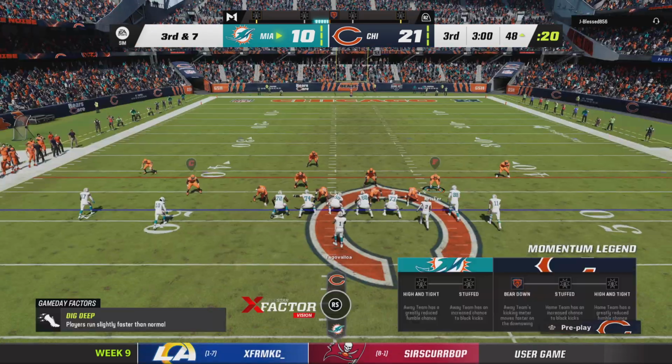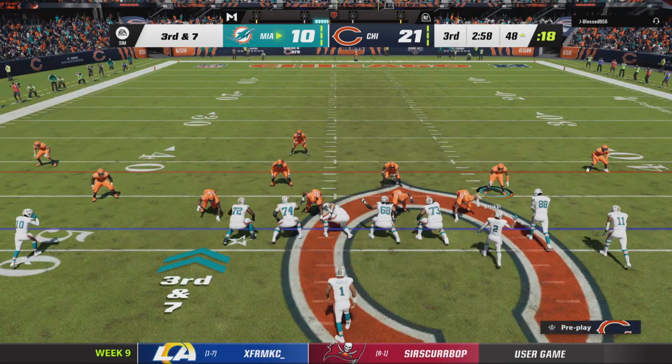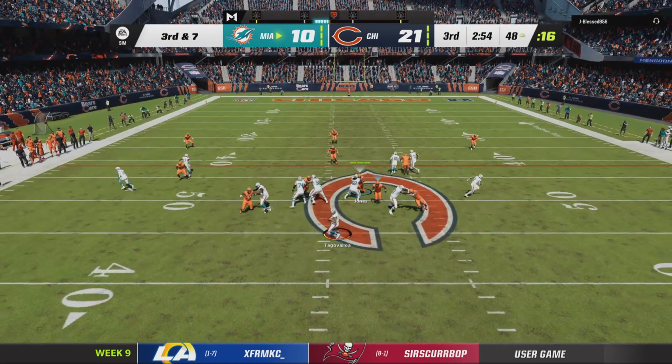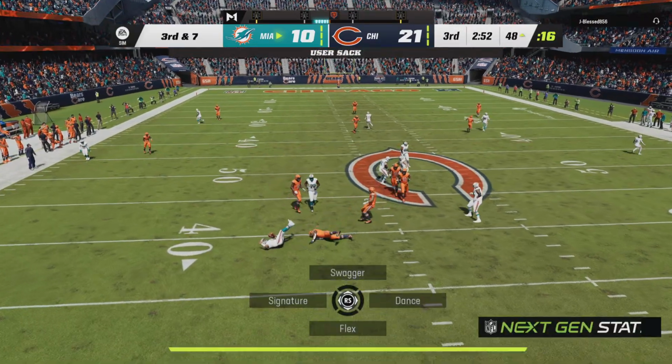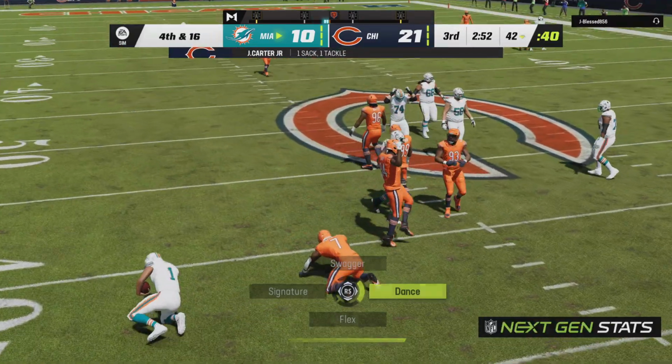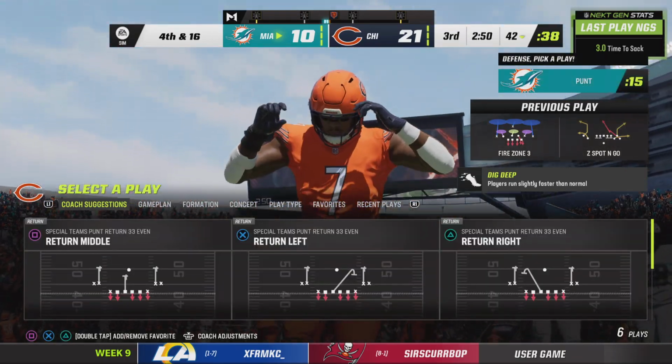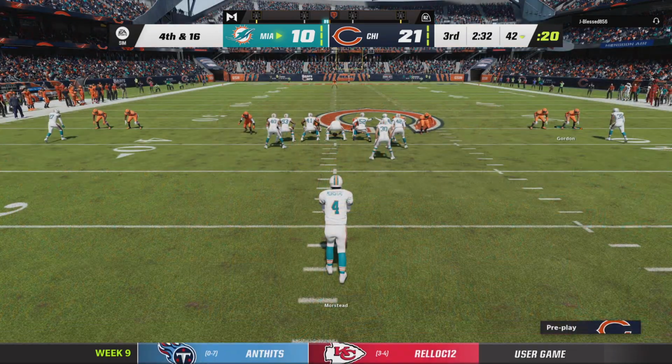An 8-play drive to this point. So here's play number 9 on 3rd and 7. Throwing now is Tagovailoa. And he'll go down. The Bears get there for the sack. It's a loss of 10 on the sack, and it leads to 4th.